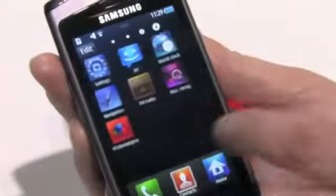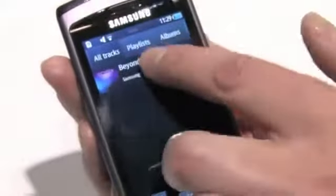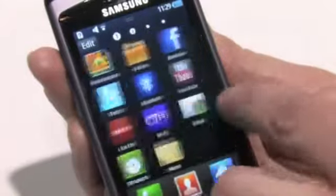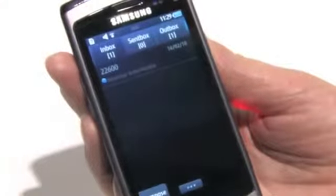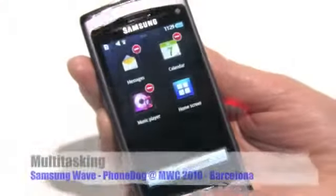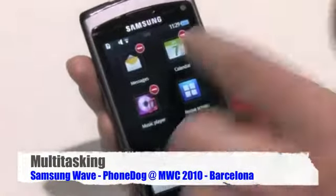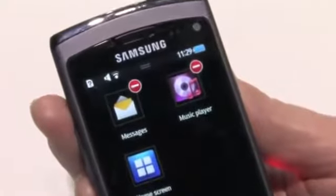This also, because of the 1 gig processor, allows us to do multitasking. So you could listen to some music while you go in and check your calendar, maybe do some email or IM instant messaging. And this is your task manager, so you can see everything that's currently running in the background. You can toggle between the applications here. You can close them one at a time, or you can close them all at once.